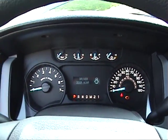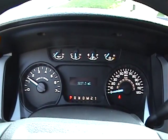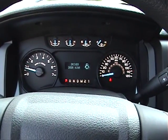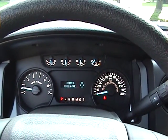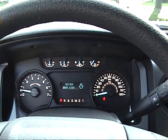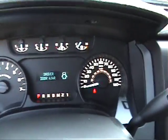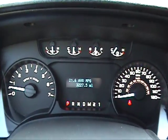Okay, so let's start it up and see what it sounds like. Again, this is a 3.7 liter. I believe it's Ford's standard engine for this truck. The EcoBoost, I believe, is a 3.5 and it's an option. And I think you can also get the 4.6, but I'm not sure. But this has a lot of power. I'm going to close the door so the door ajar goes away. Also gets really good mileage.